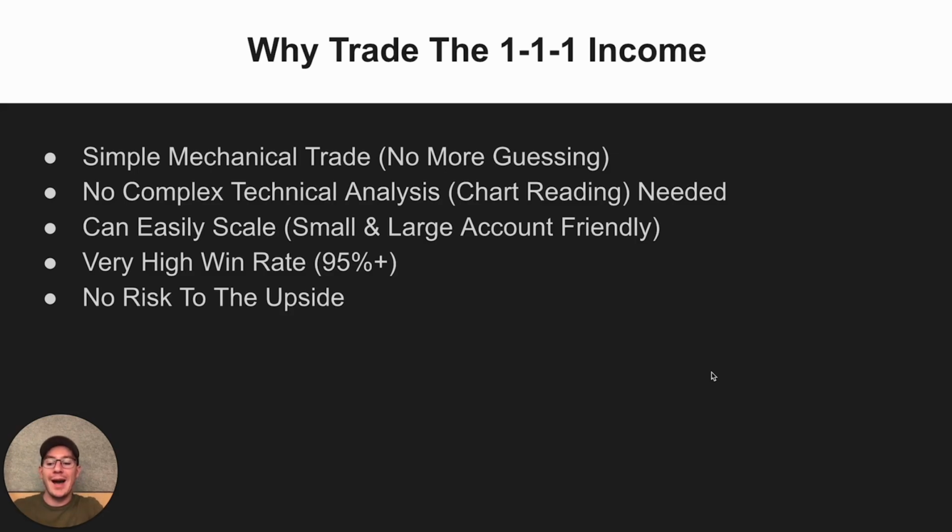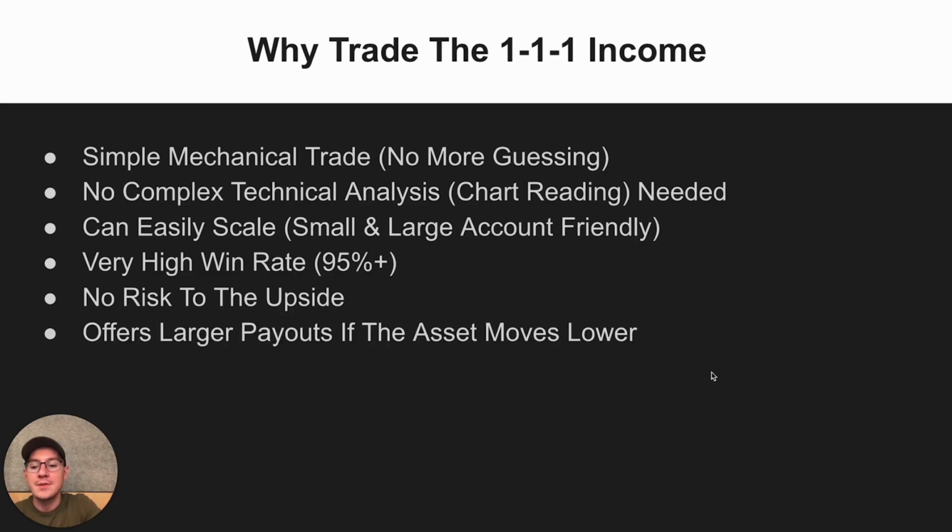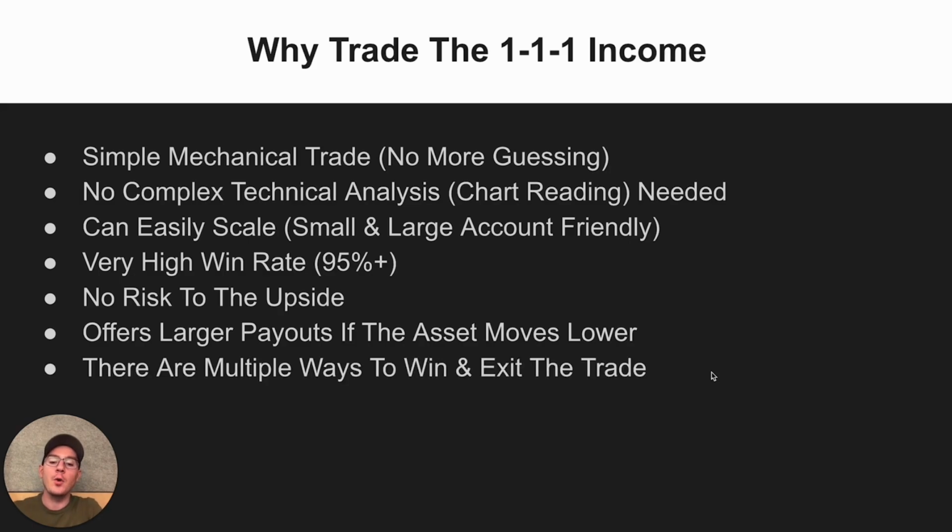So many option strategies, you're capped at how high you can go, but no matter how high the stock goes, you have no upside risk. And it offers larger payouts if the asset moves down, which is great as well. There's like a built-in hedge to it, which is always good for protection. And there's multiple ways to win and exit the trade, which we'll be discussing later in this training.